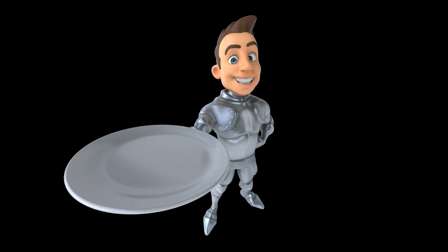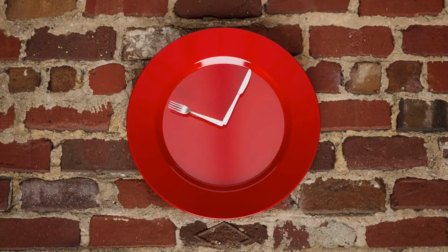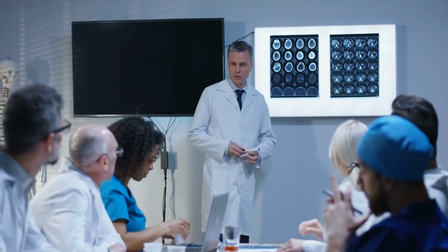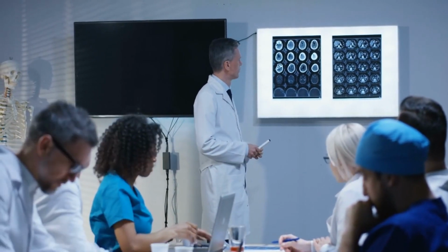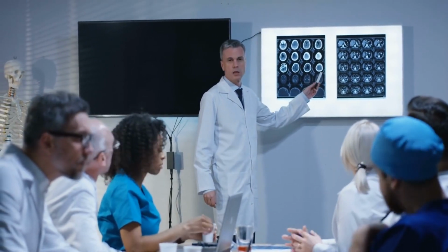Strength training is another powerful tool for longevity. As we age, we lose muscle mass, which can lead to frailty and injury. Strength training helps reverse this. Even lifting light weights 2 to 3 times a week can help preserve muscle and improve bone density, which reduces the risk of falls and fractures as you age.